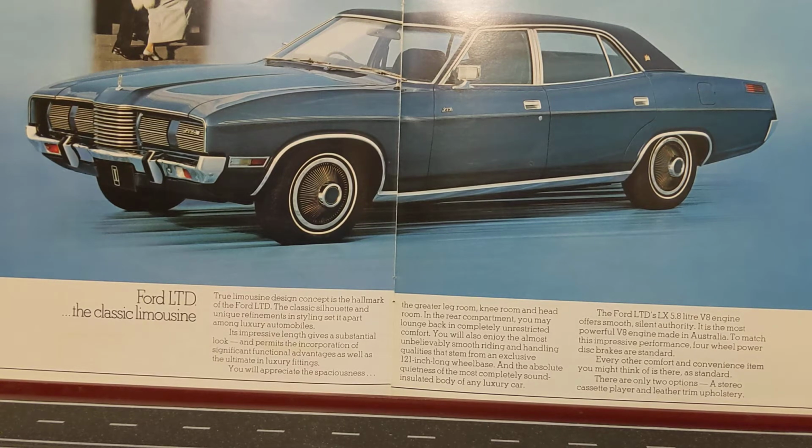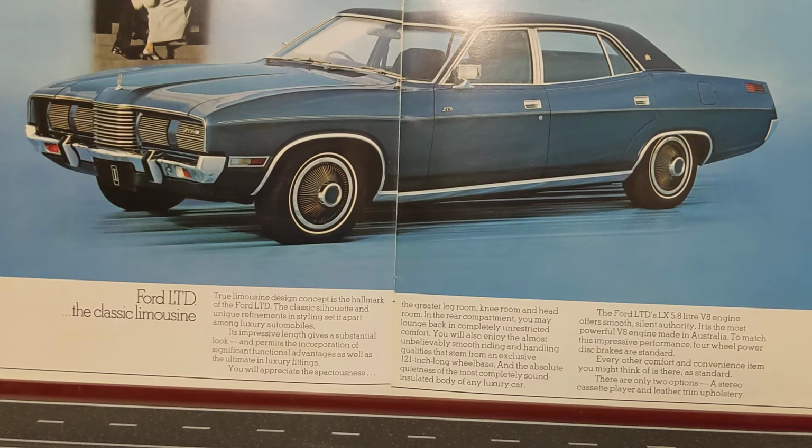I just thought I'd show you some Australian luxury cars that you may not be aware of. Years ago, Ford Australia used to import Ford LTDs and Galaxies to Australia from Canada and then convert them to right-hand drive. And then they thought, this is getting all too expensive, why don't we design and build some of our own luxury cars? So that's what they did, and right in front of you is their first attempt.